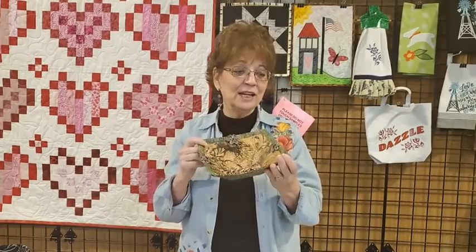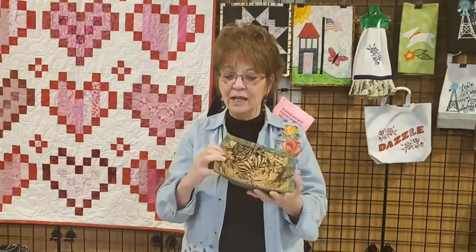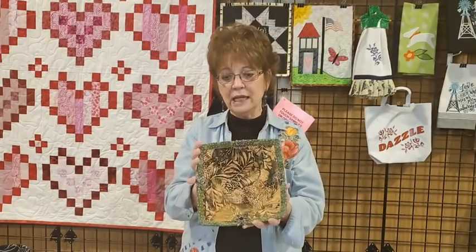I know, you guys that know me go, yeah, I did it. Four little inches, and I lived through that, okay? And so I hand stitched that, folded it to the front, and then did my top stitching around the edge, and I really liked how that turned out.